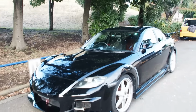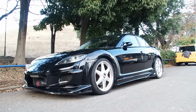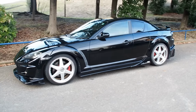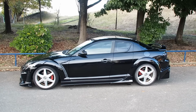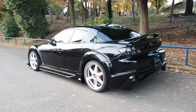So the car looks really aggressive. I did get a lot of people looking at me because it's noisy, has big wheels, and has a pretty aggressive aero kit on it. It's pretty good looking compared to your average RX-8, I would say. All the aero parts need to be refurbished. They're not in that great of shape. There are cracks or scratches in multiple areas, and I'll show you the best of those when I get finished doing the walk around here.